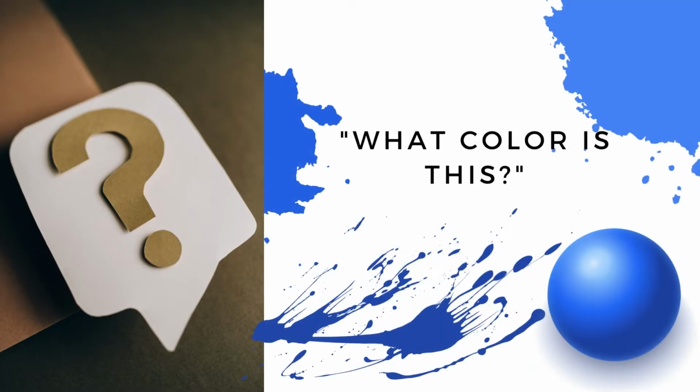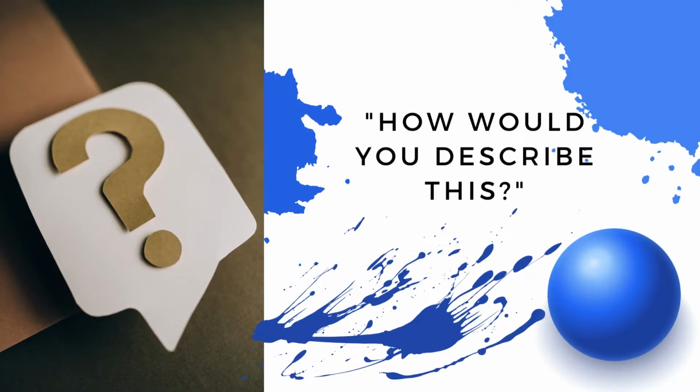What about, what color is this? This can be a tricky one. While it starts with the word what, the nature of the question is quiz-like. There can only be one correct answer. Let's change this to, how would you describe this?